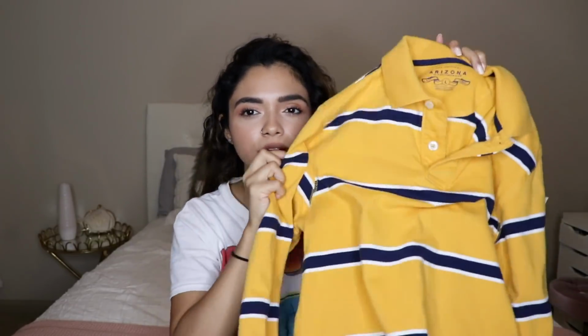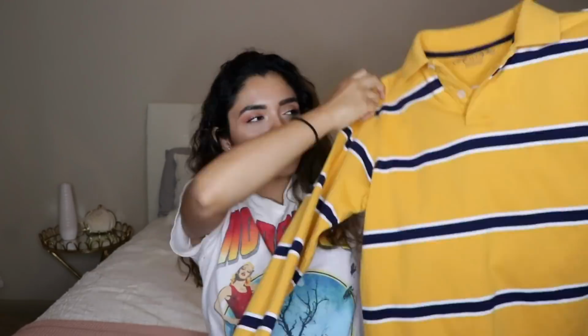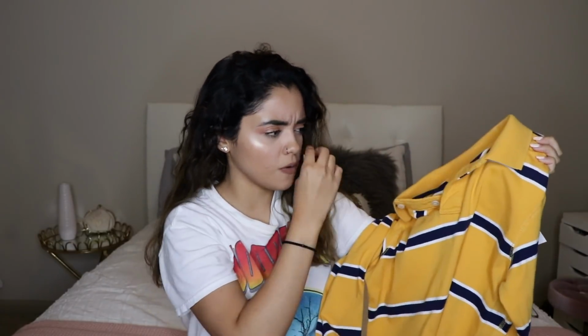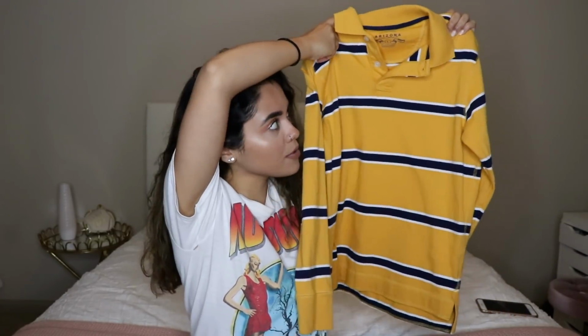I was watching this girl's thrift haul and she got a shirt very similar to this, with the buttons and the stripes and everything, and she actually cropped it and it looks so cute on her. This is just the brand Arizona, which I think is from Target or something. This is a size large, but it was actually perfect on me, so that was kind of weird. Maybe this is a women's. But yeah, this is what it looks like. I'll probably crop it. I would try it on right now, but I haven't washed any of these things. But maybe I'll do a lookbook on how I would style these things. If you guys want me to do that, let me know.